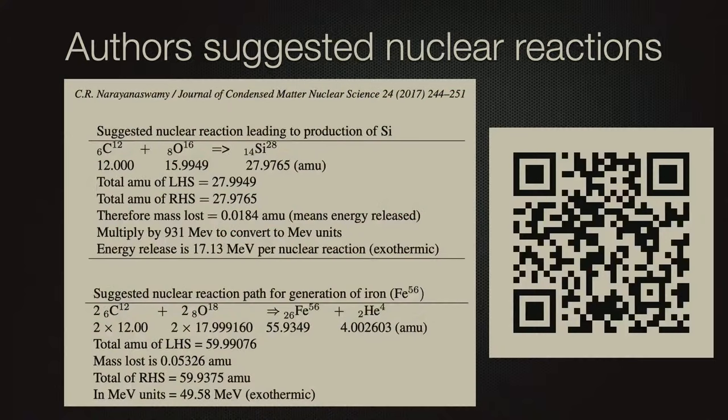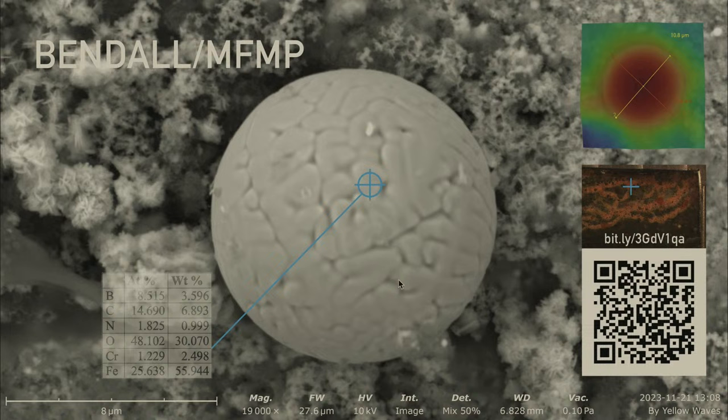So why am I going on about this? Well, Malcolm Bendall's system we found had the iron-rich crenellated spheres. And you can see that there's some boron there. So we talked about how boron is one of the only stable diamagnetic odd isotopes. It would be interesting to find out if that boron is predominantly boron 10.